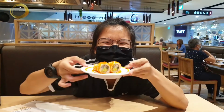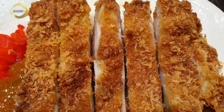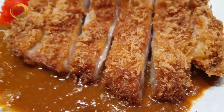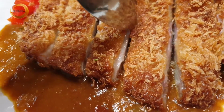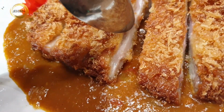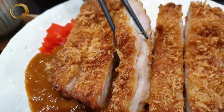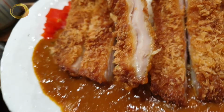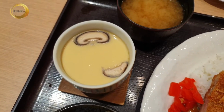Let's start eating. This is the chicken cutlet curry rice. Look at the crust, how they fry it, and then the juiciness of the chicken. Let me just show you one side. Ooh, look at the chicken. Actually, it's crispy, eh? Look at the cross section. Ooh, and the curry. Okay, and then look at the Japanese rice. Yummy. Chawanmushi.